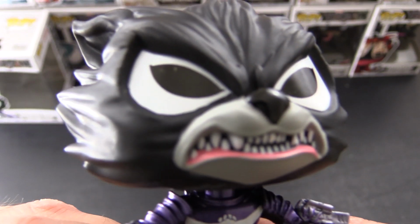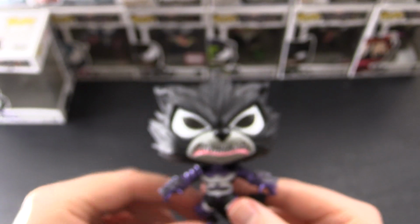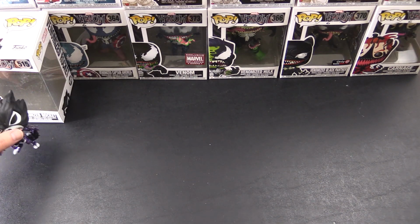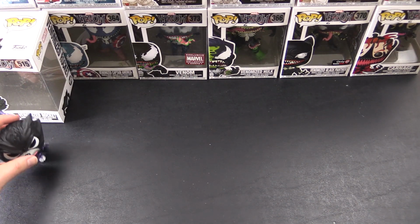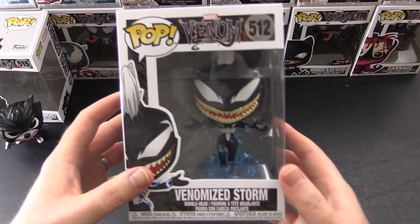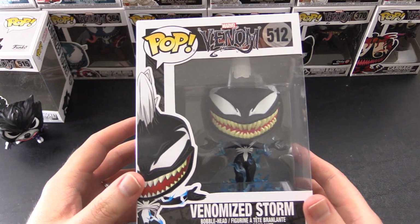And get a closer look. There he is, Venomized Rocket. Okay, off to a great start. Does he stand? He does. So there's a bit of tail support there. So that is perfect. Alright, next up we have Venomized Storm, number 512.